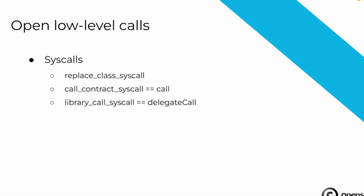So far, but let's see what will happen in the future. If you have open or no access control above the function which is using replace class syscall, that's a critical problem there, because you can upgrade the class, the code of the contract.